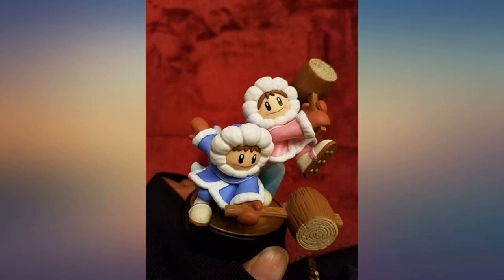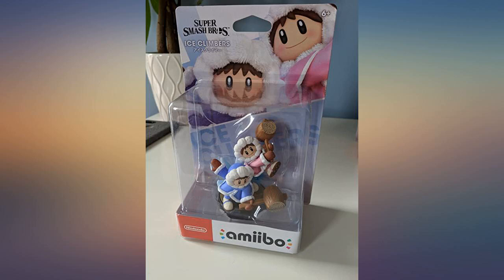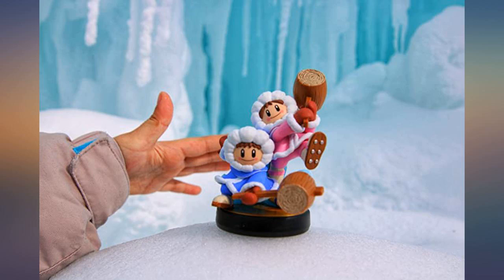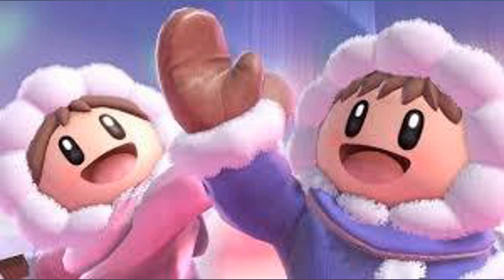Ice Climbers are one of my many favorite characters in SSB. Quality was great. If you get this, it's because you like the figure, because compared to the other amiibo, the AI isn't the best. That said, you can teach them desyncs, although it's incredibly difficult. Well made, and looks cool, would recommend.